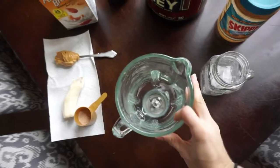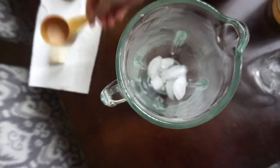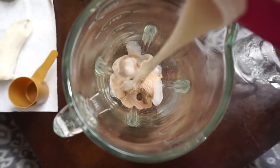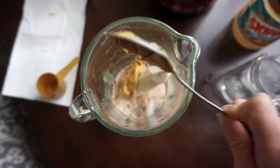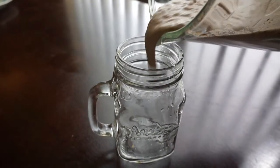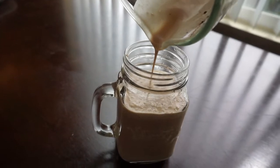Okay, last snack of the day is going to be a banana peanut butter shake, and I'm going to add some protein. So I had to film this actually the next day because I went to the gym, came home, made a shake, and then I went to bed.